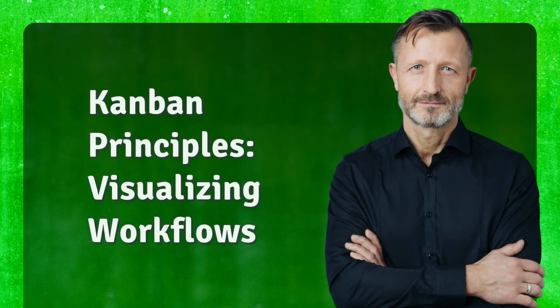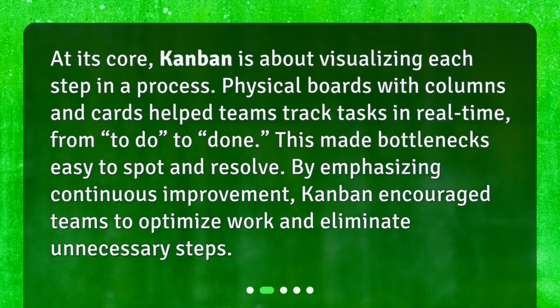Kanban principles, visualizing workflows. At its core, Kanban is about visualizing each step in a process. Physical boards with columns and cards help teams track tasks in real time from to-do to done. This made bottlenecks easy to spot and resolve. By emphasizing continuous improvement, Kanban encouraged teams to optimize work and eliminate unnecessary steps.